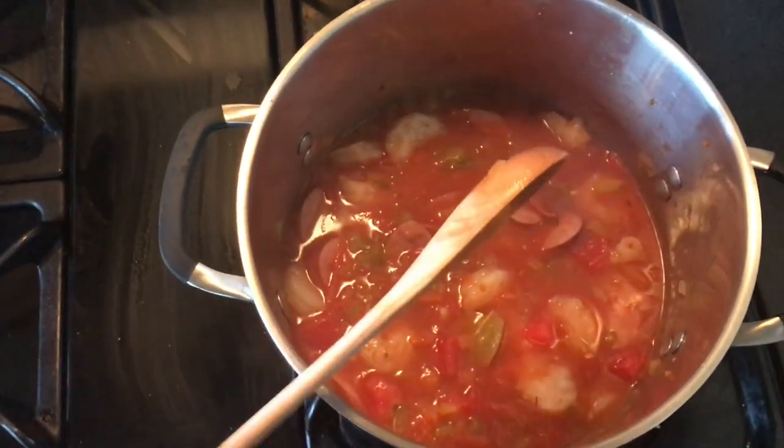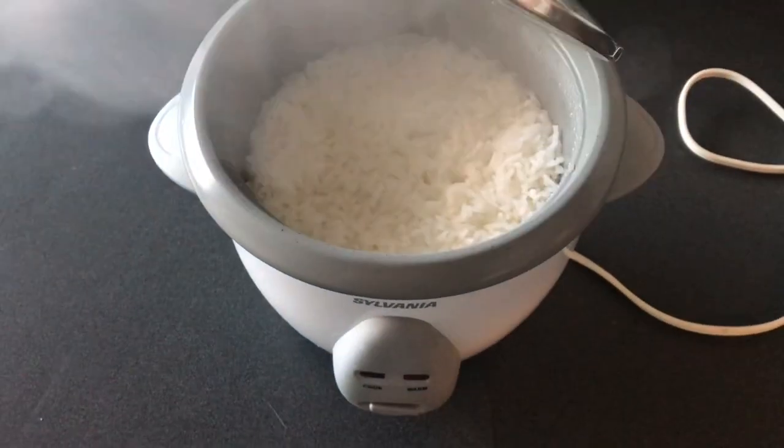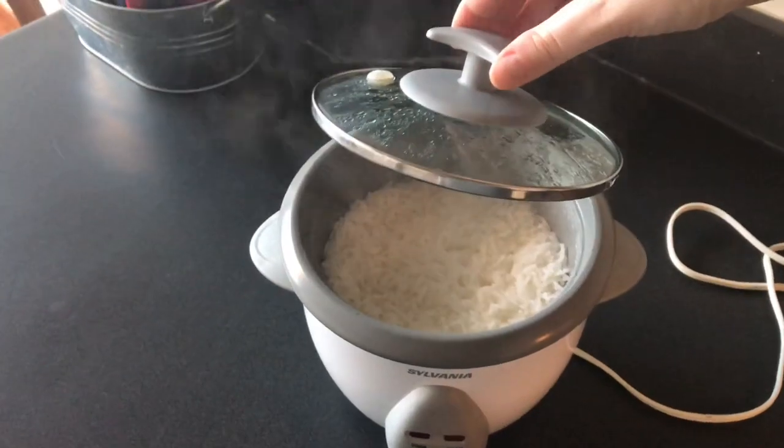And that will be ready to eat. I also finished up my rice over here. I just went ahead and unplugged it. I love this little rice cooker, so good. Oh, look at that steam.